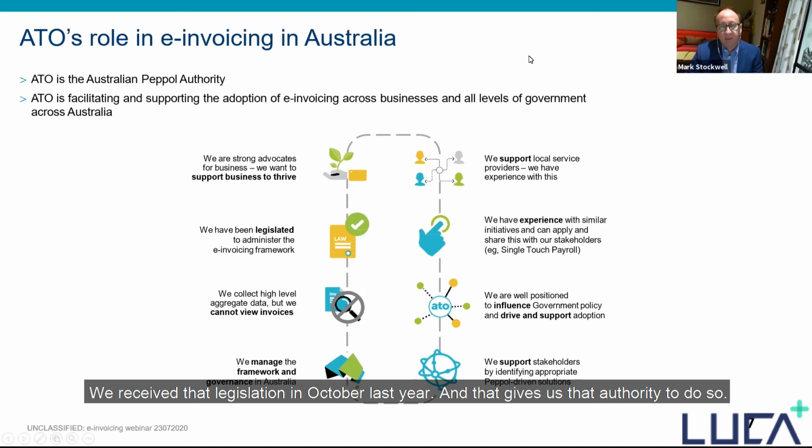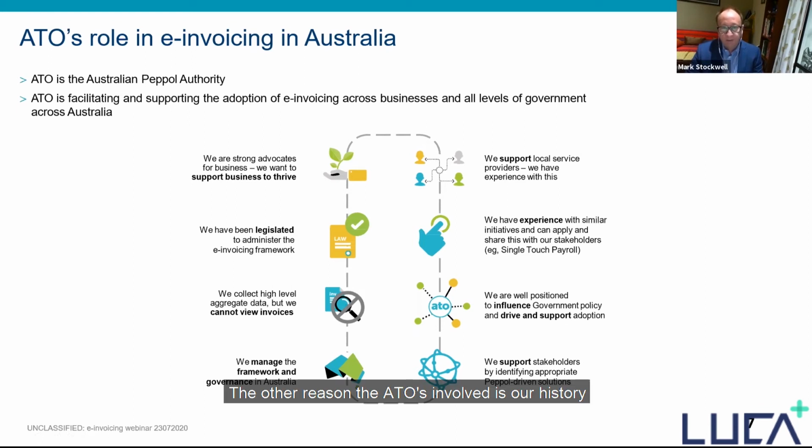We received that legislation in October last year, and that gives us that authority to do so. The other reason the ATO is involved is our history of working with business and software, doing large transformational projects. You would have heard of things like SuperStream a few years ago. Single touch payroll, people are dealing with that right now. More recently, of course, was JobKeeper and JobKeeper 2 coming through.